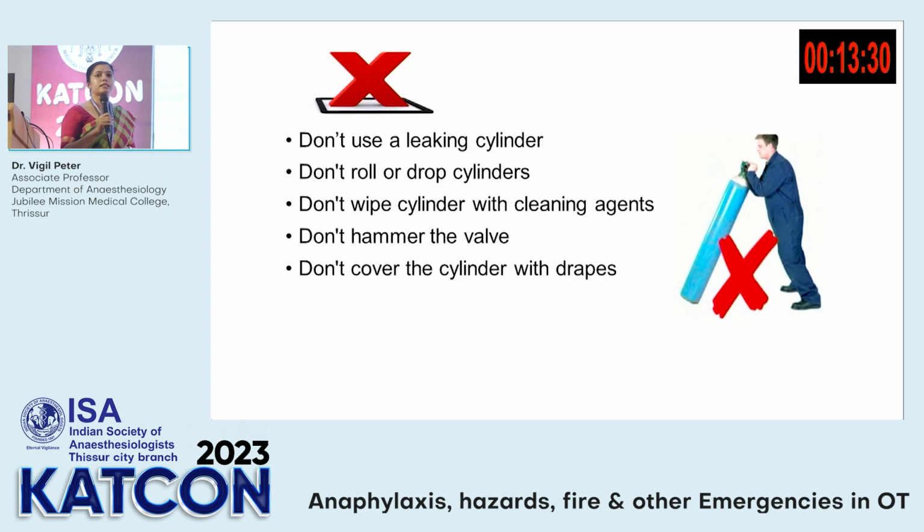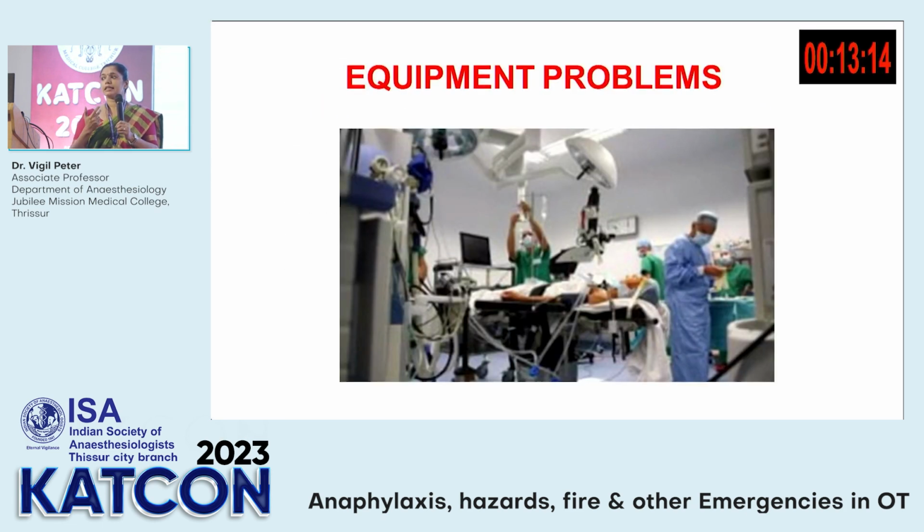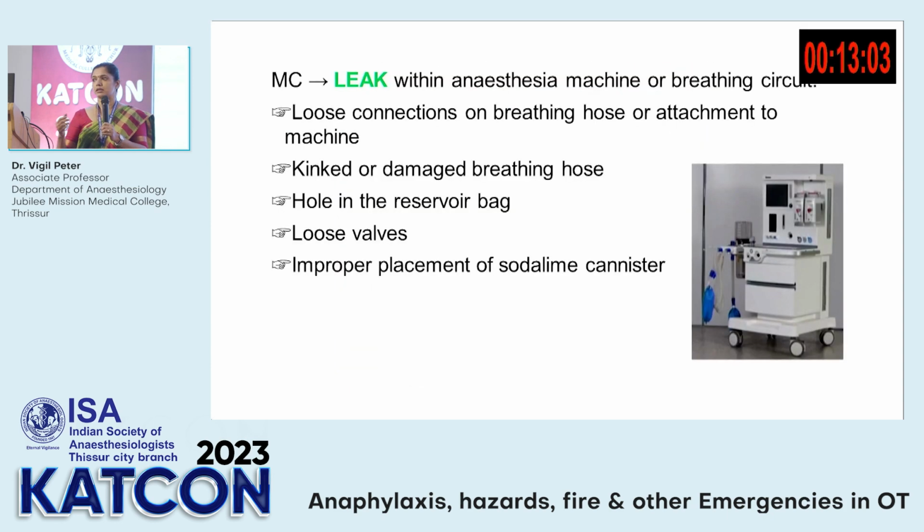The next emergency is equipment problems. This is the problem or the emergency that I had. Now, the most common problem that you can face is a leak within the anesthesia machine or the breathing circuit. You can have loose connections, a damaged breathing circuit, tears in the reservoir bag, or even a wrong placement of the soda lime canister.